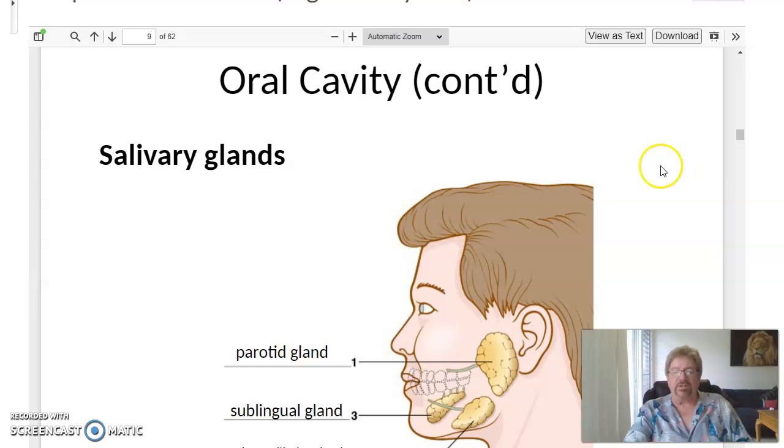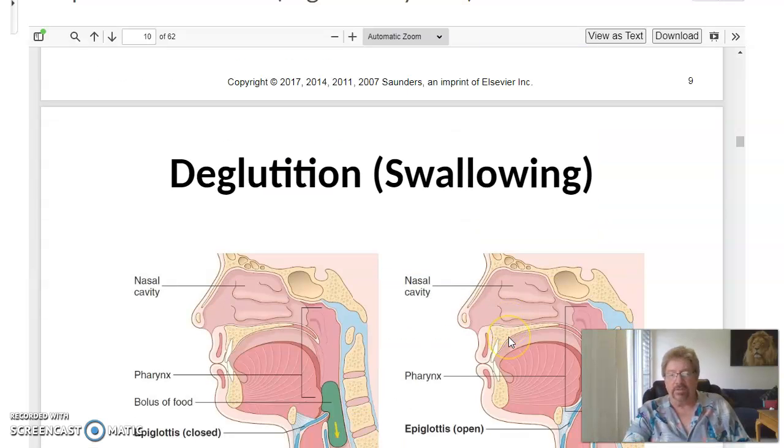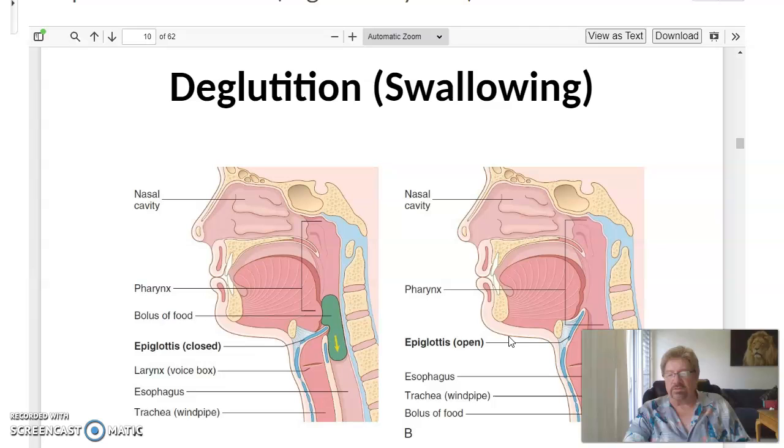Okay, there are 3 sets of salivary glands: the parotid gland on the sides, the sublingual, under the tongue, lingual, and the submandibular up under the jaw. And these are bilateral, so we have them on both sides. So you need to know that. Deglutition is the term for the act of swallowing.